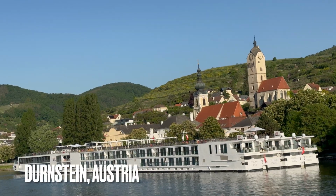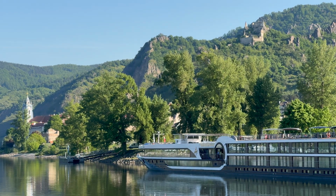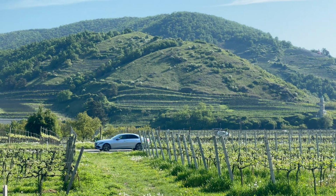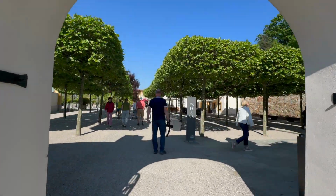Our last day of the cruise starts in Durnstein in Austria, so you're going to get off the boat here. The options are doing a lovely bike ride along the river through beautiful vineyards. This is one of the most famous wine regions in Austria, or the most popular is Melk Abbey.